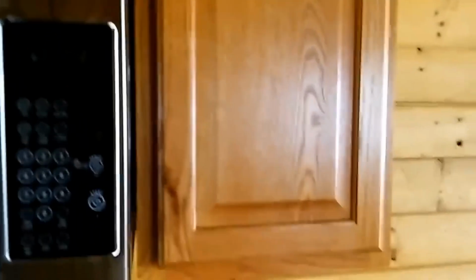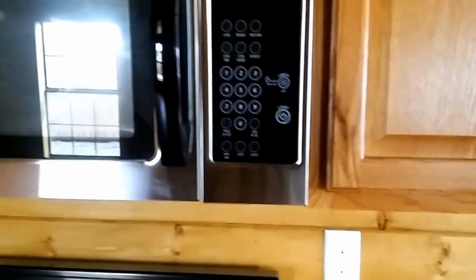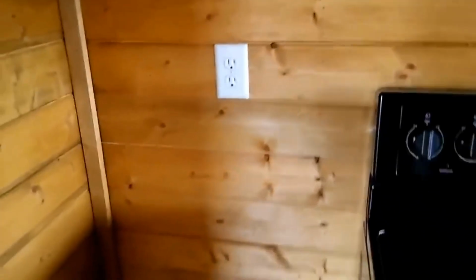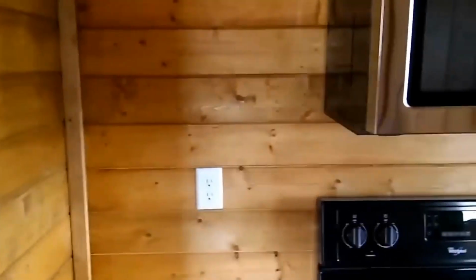This is really neat. I mean, this is what the tiny homes that I've shown you before in other videos would look like if they were finished out. Now over here on this side, this open space would be where the refrigerator would go, right there. They've already got the outlet there. But this thing is all finished out.